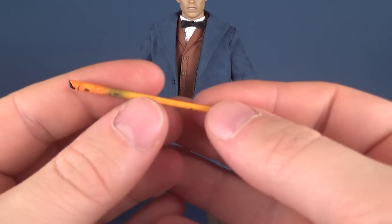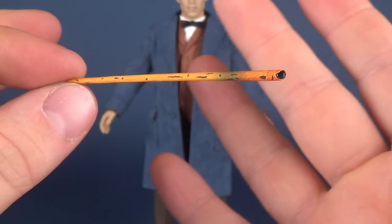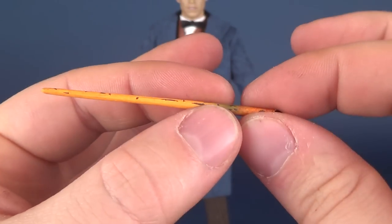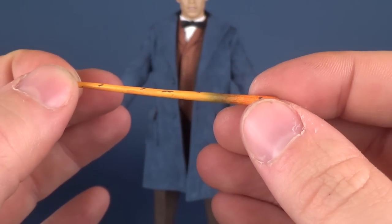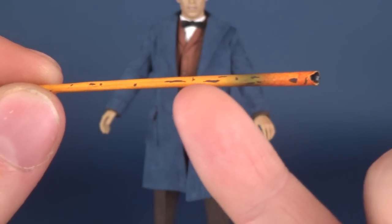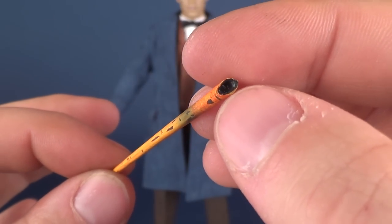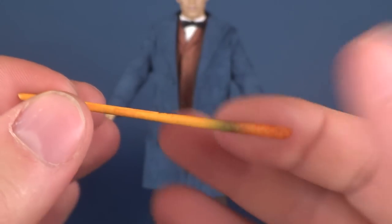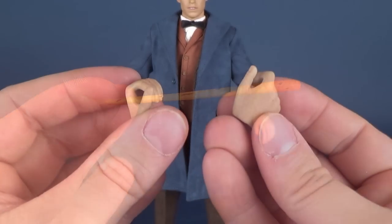He also gets himself a wand, which is painted in yellow and orange. It's a much thicker wand and a much smoother looking textured wand than perhaps some of the Harry Potter wands that we've gotten from Star Ace as well. You can see all these little nicks and line decos that are added to the wand itself, painted a little bit black on the end there. Again, it's a much thicker looking wand than we've seen in the past.